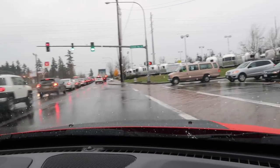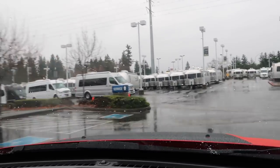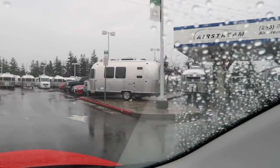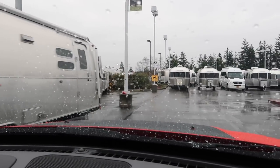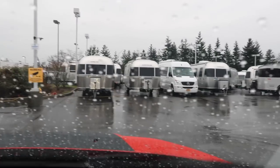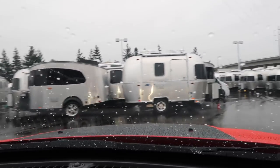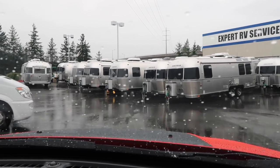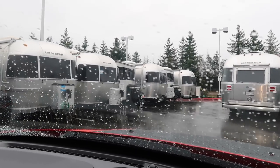Oh, look at all those Airstreams, my goodness. Oh my word, I have never seen so many Airstreams in one place, ever. They're just everywhere. Good grief. Your destination is on the left. Have you ever seen so many Airstreams in one place in your life? Wow.